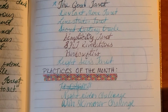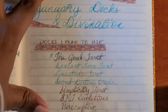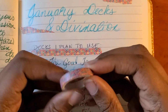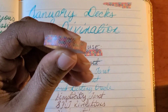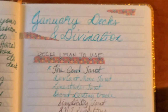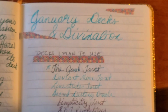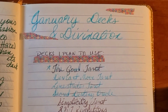And what I do for my covers page basically is just the title, and I want to list what decks I plan on using, and I'll add to the list at the end of the month if I add any decks, and talk about any spreads I plan on using or any spreads I wind up using, and what I call my practices of the month, and any particular repetitive things like challenges.